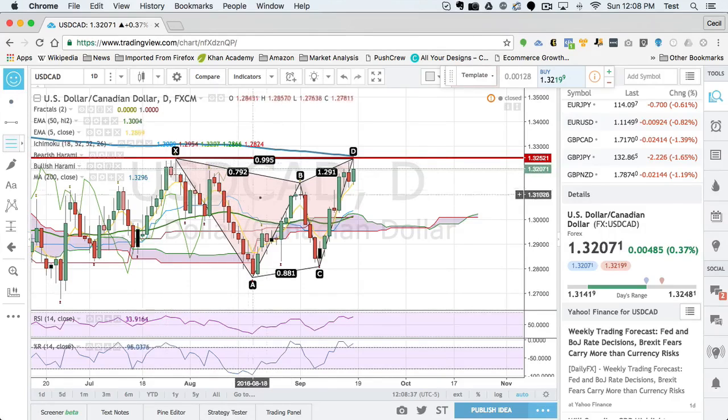What I've drawn here on the screen is very close to a Gartley pattern. It's not 100% a Gartley pattern, but it's very, very close. You can see from the X to the A point, the A to the B is 79.2. It's really not supposed to go over 78.6. It's supposed to not touch the 78.6, rather. It just barely touched that. You can see it's at 79.2.